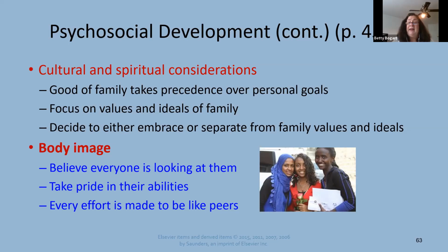As I said, body image is huge. If you feel good about yourself, you're going to portray that and take pride in it. So they believe that if you have a little pudge roll hanging over the side of your jeans, everybody's looking, oh my God, look at that little pudge roll. Well, nobody's looking at everybody all the time. Everybody has imperfections, but teenagers really, really feel this way.